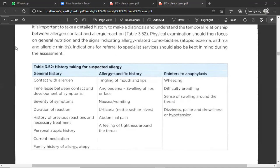Yes, please, let me take a screenshot. I have never found this much beautiful material in other books. I never came across this type of boxes. Actually, I like this book because it has boxes, and boxes make you understand everything clearly.